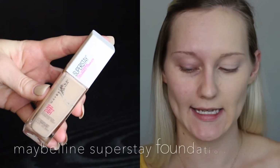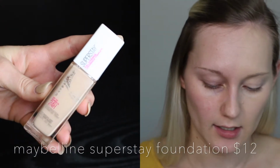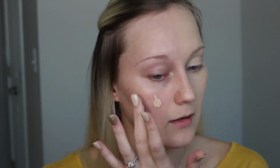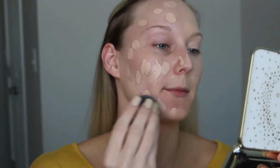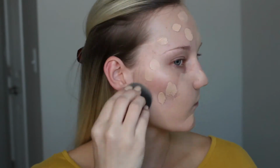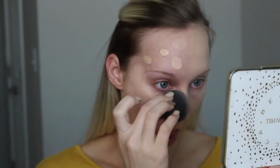Now I'm going to go in with the Maybelline Superstay, and I am in the color 112 Natural Ivory, and I'm just going to dot that on the face. And I'm just going to blend it on the neck with the brush again. And go back in with my beauty blender. Okay, I'm slightly impressed with how these two blended out. Let me zoom in. I feel like you can't tell that I'm wearing two different foundations or two different colors. Maybe on my neck.